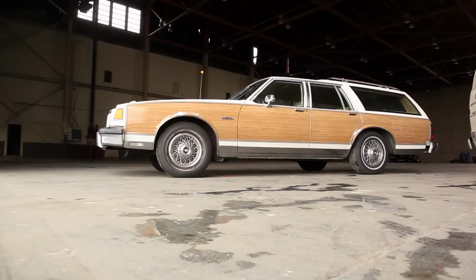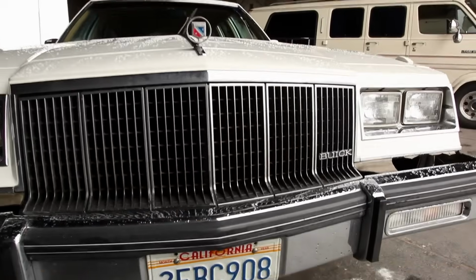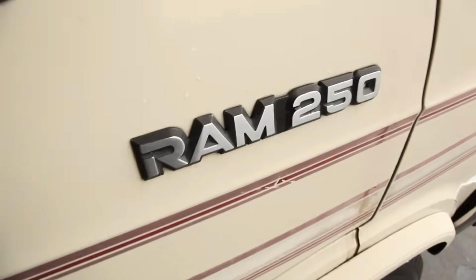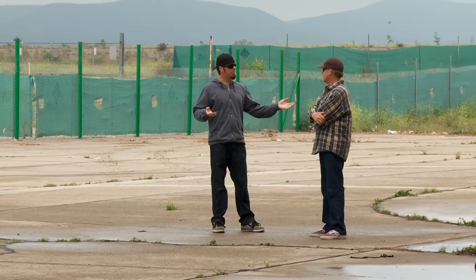One was an 87 Buick Electra station wagon, the one that seats 9 people with the seat in the back that faces the wrong way so kids can yell at cars behind them. And the other one was a 1993 Dodge Ram conversion van. We decided to have some competitions with them. Before you see it, I just want you to pick one. The one on the left or the one on the right?